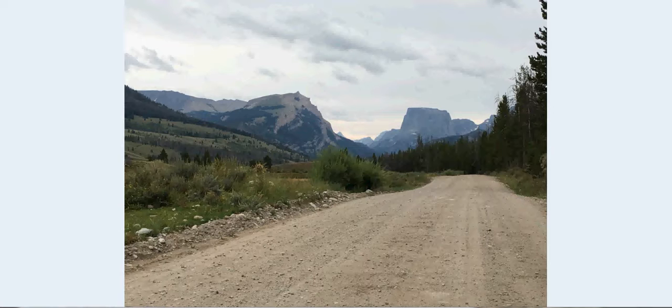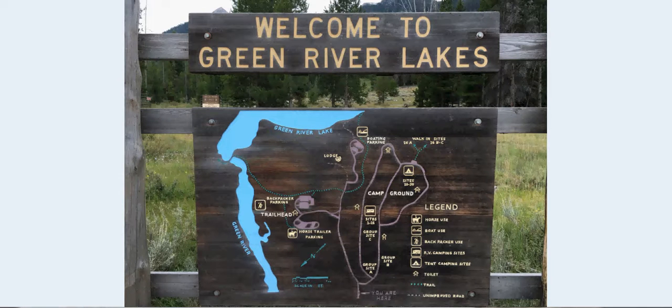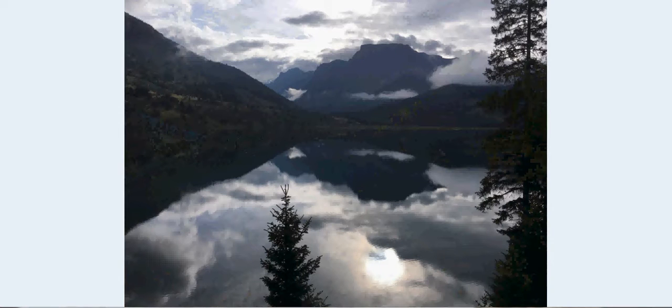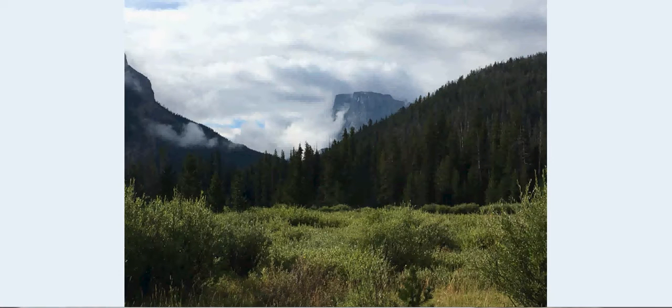And then the road to get to the trailhead, the Green River Lakes trailhead, was about 20 miles of gravel road. And as you got closer, you could see Square Top dominated the horizon. And then when you get there, there was a nice campground, and the trailhead is right there, right next to Green River, the first of the Green River Lakes. So I took a couple pictures, and then I went to set up my camp.